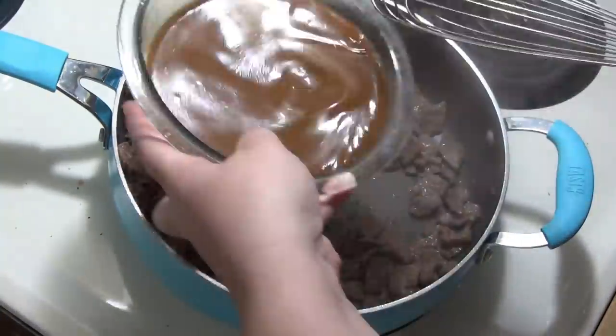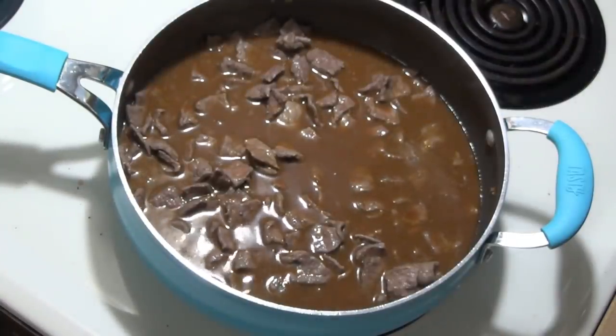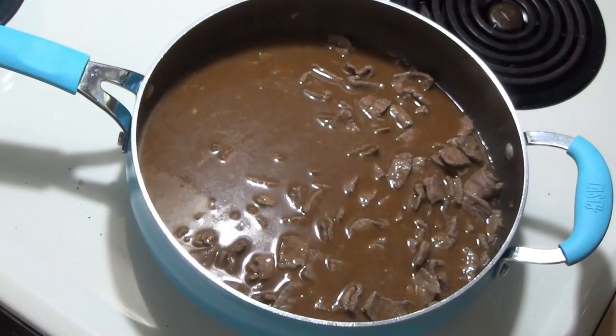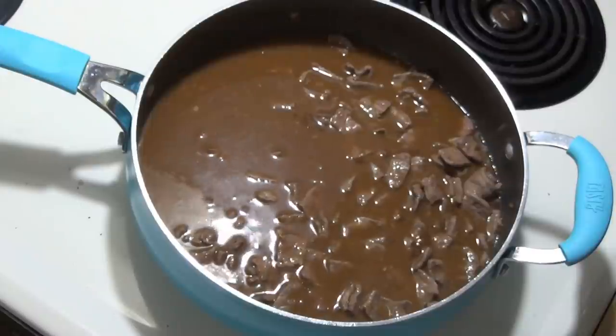Next, I added in the sauce that I made earlier. If my broccoli needed to be cooked, I would add it now and let it cook in that sauce. I brought the sauce to a boil and then reduced the heat to low and just let it simmer while I cooked my ramen noodles.